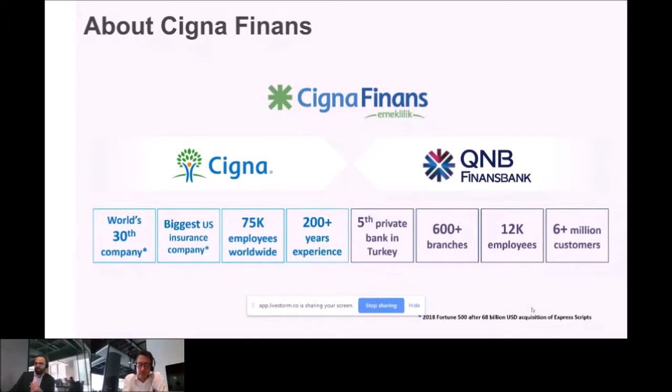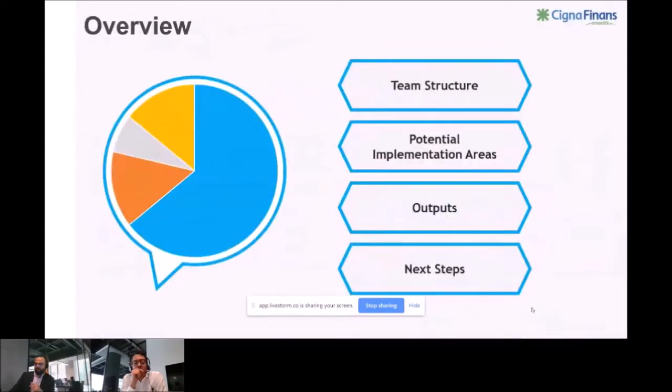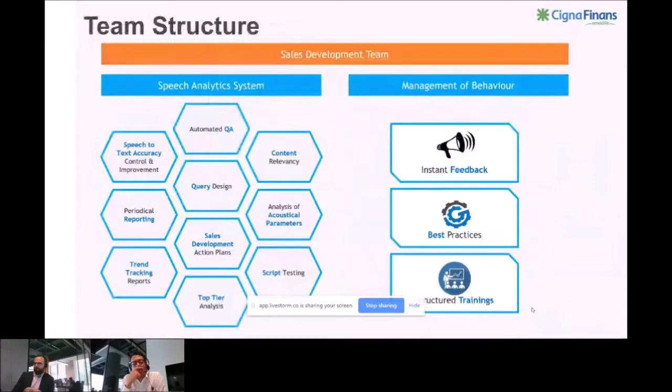Another slide: I want to explain our team structure firstly. The most common mistake is buying the speech analytics system and giving the full ownership to QA or planning teams. And the most important thing is creating a dedicated team with a sales development perspective for the delivery of best results.